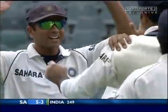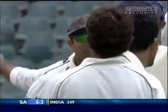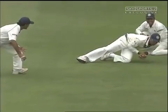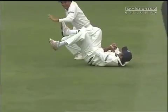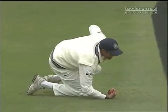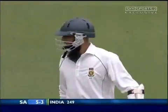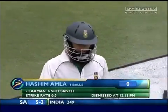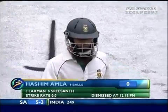The Indians are all over the shop in the field. They've taken 3 wickets in the space of just 10 minutes. This is Amla. Just a matter of time. It was only a matter of time before he got a nick on him. Nice, neat catch by Laxman, but temperament maybe in question, maybe not. Technique certainly in question, and he's paid the penalty, Hashim Amla. He's gone for a 0 along with Gibbs. 5 for 3.